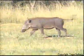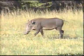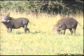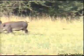The amount of subcutaneous fat is very low, so they can freeze to death. They can drown in their burrows if the rains arrive at the wrong time. Really? Yeah. My goodness. And the predators find it very easy to catch them when the grass is long and they can't see the predators at a distance. They suddenly get surprised.